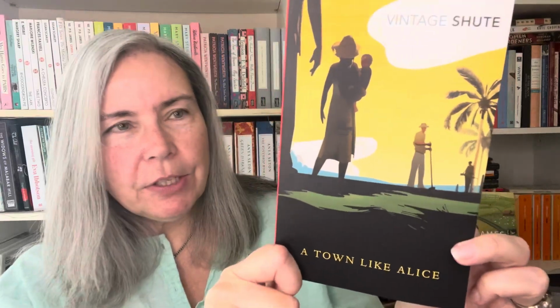The next book I've read in the month of June that I wanted to share with you is a really special one, and that is A Town Like Alice by Nevil Shute. Another beautiful cover. And I really love this vintage classics edition with the red spine. And I had never read anything by Nevil Shute before.